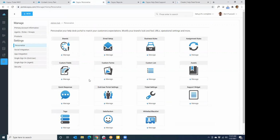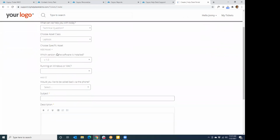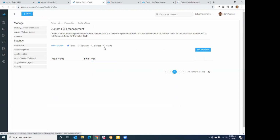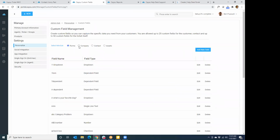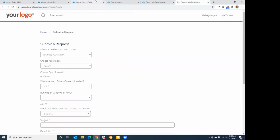The custom fields and custom forms are how you will control these forms, so you can customize these. There's a variety of different custom fields, and I'll show you really quickly. As I mentioned, custom fields can be added to companies, contacts, and assets. The one we just talked about was for contacts. If we wanted to track some extra detail about a contact or a company, that can be added in. But for this purpose, I'm going to add a custom field to a form because I want to potentially use it in one of my forms.